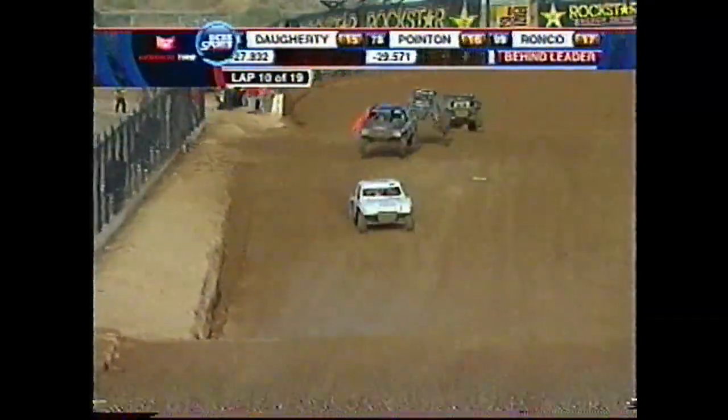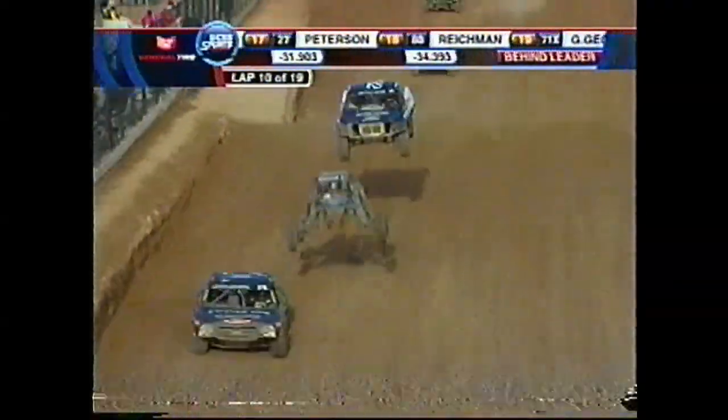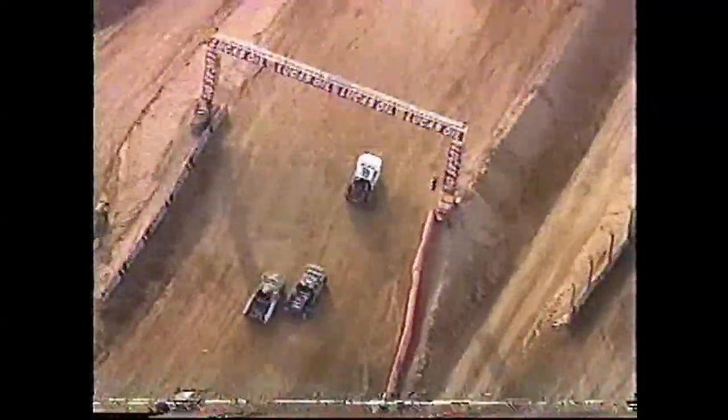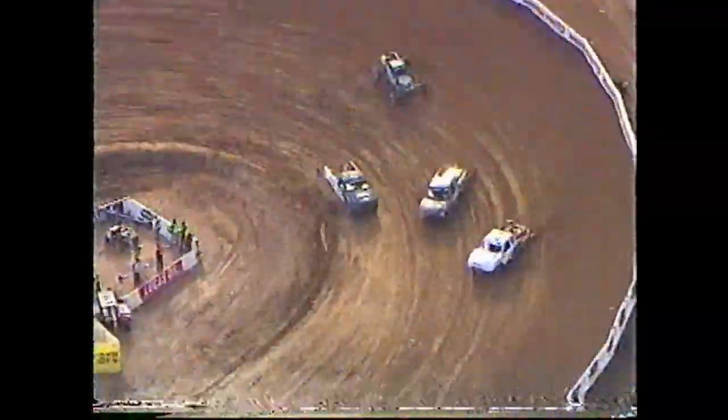We look at Kyle LeDuc. He is your leader, then Corey Sisler, and now we've had a change of positions. Brian Deegan has gotten around Chris Brandt, and Bean has also gotten around Chris Brandt. Here's how it went down. All right, take a look at Brian Deegan going down low there for the slide job right in front of Chris Brandt. And Chris Brandt's trying to get a run on him back around the outside, but Deegan has the position. Chris Brandt tries the high-low, but had to check up a little bit too much, loses momentum.